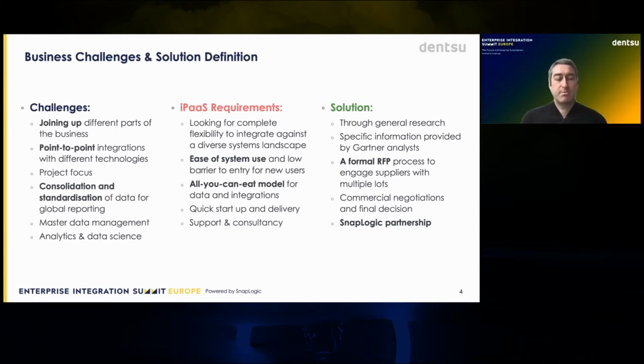So joining up different parts of the organization was one of the key challenges. Brands operated independently, but they needed to share data. So this was often solved with point-to-point integrations using different technologies. And there's probably an example of each and every integration technology that exists somewhere in the organization. This was usually delivered with just a pure project focus. What do we need to get through this project? It gets delivered, and that's the end of it.